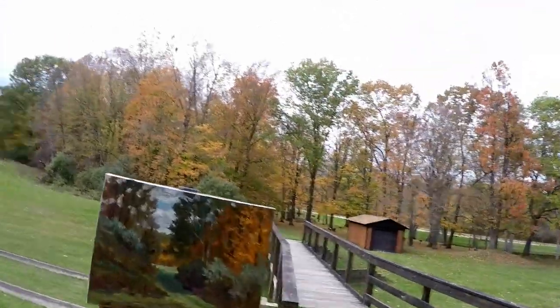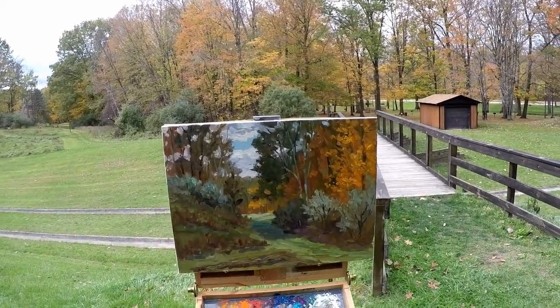And most of all, the thing that I'm most pleased with is I didn't think a whole lot. I mean, I just looked and mixed and put it on the canvas and didn't spend a lot of time second guessing myself, which is always really good. But anyway, I'll show you what I got here. This is where I ended up.